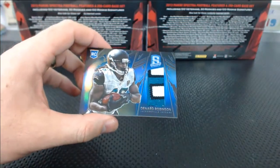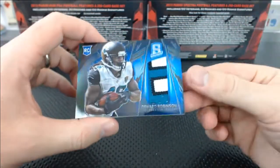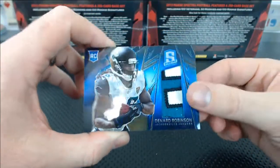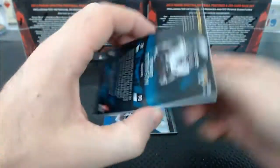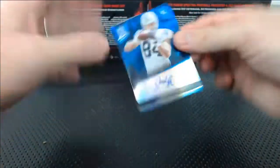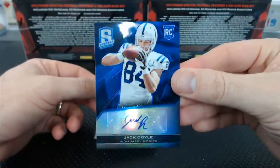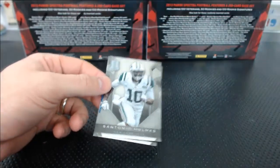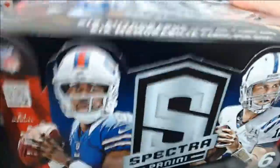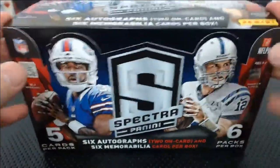Oh, Denard Robinson. Nice patch for the Jaguars, Paul H. Jaguars-Falcons combo spot, numbered 28/49. Jack Doyle for the Colts, blue parallel auto, 6/99. There's box one. No Cowboys. No Cowboys are nice, apparently.